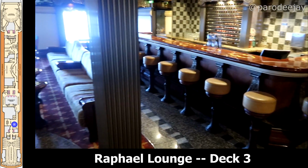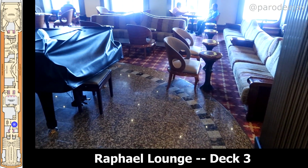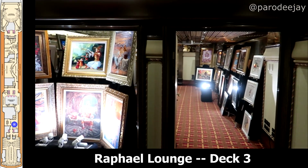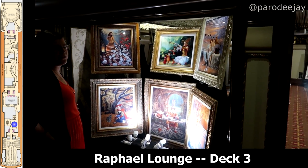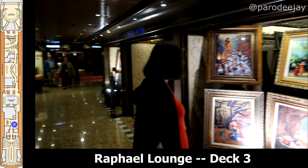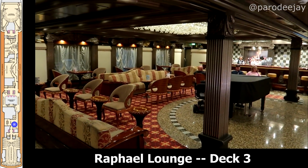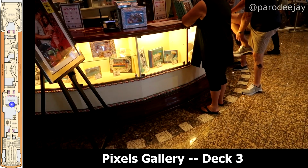Just outside the restaurant on Deck 3, we have the Raphael Lounge and Bar. They don't really do a whole lot in this space. There's a room off to the side, there it is, where they do a lot of the art auction stuff, but the lounge just kind of seems to sit there. I think it's kind of an old forgotten maybe cigar area or something like that.